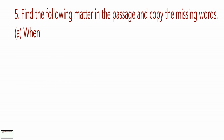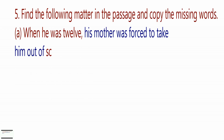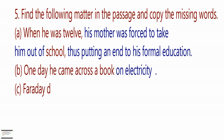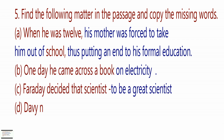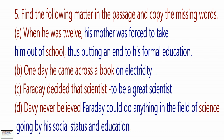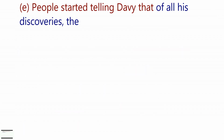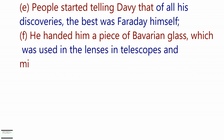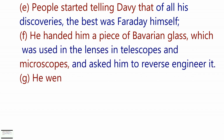Find the following matter in the passage and copy the missing words. When he was 12, his mother forced him to take him out of the school, thus putting an end to his formal education. One day he came across a book on electricity. Faraday decided to become a great scientist. Davy never believed Faraday could do anything in the field of science, going by his social status and education. People started telling Davy that of all his discoveries, the best was Faraday himself.